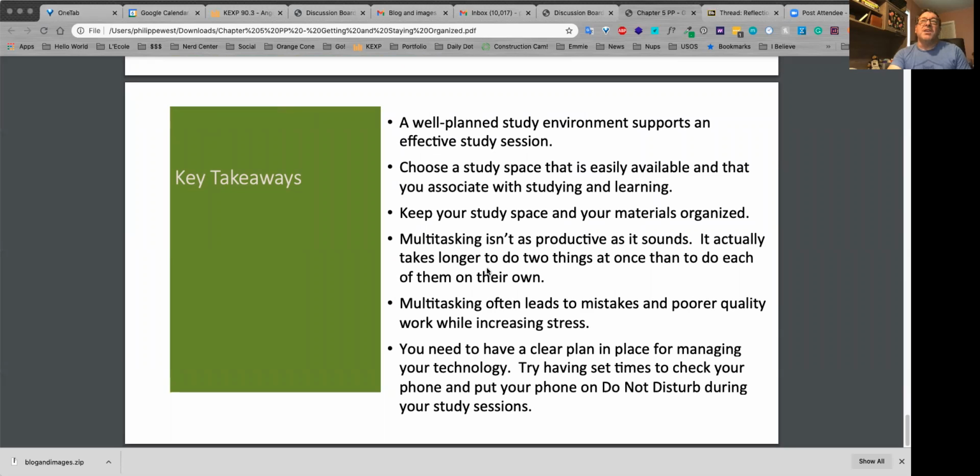Okay, so yeah, and again with multitasking, this is a really important point, right? Again, to reiterate, it takes longer to do two things at once than to do each of them on their own, and can lead also to mistakes and poor quality work while increasing stress. So those are again reasons that you would not want to multitask.